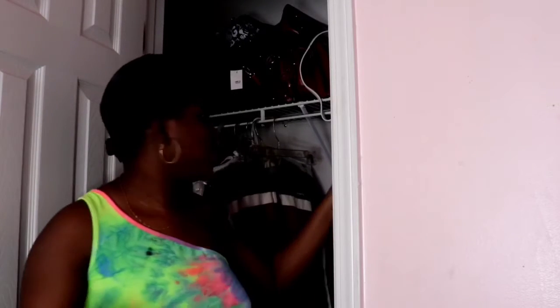Okay, so I'm in my closet. I'm trying to get one little, I think I'm going to put it on this hanger. I got a hanger right here. This is basically just my closet. It has a whole bunch of stuff in here. Yeah, I cleaned out my closet so well. I'm super excited.